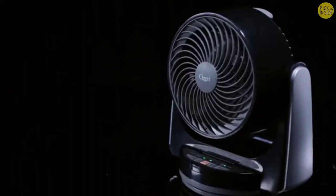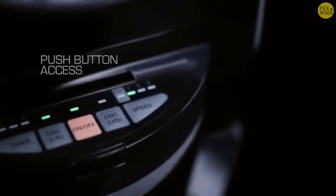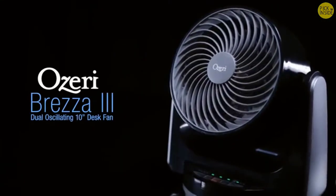A sophisticated space-saving design that includes four different speed settings, a four-hour programmable timer, a liberating extended-range remote control, push-button access to non-oscillating mode. This is the Ozeri Brezza 3 Desk Fan, dual-motion technology at its best.